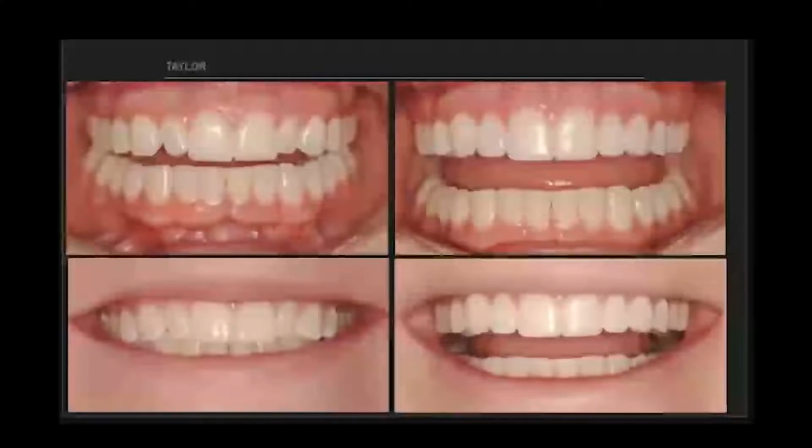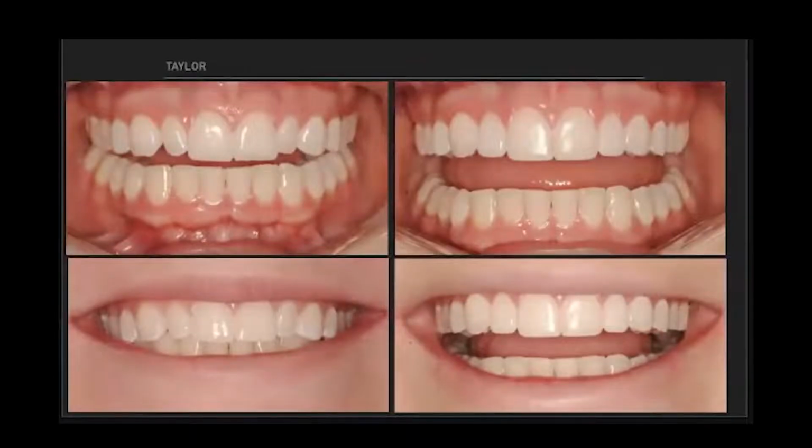So on the left, you can see her before retracted and smile photos, and the right are her afters. And we did full bonding on her lateral incisors, and just the incisal half, maybe the incisal third, I kind of lose track of where that margin is on the centrals and the canines. And I think this just turned out to be a fabulous aesthetic result and so conservative for these patients.